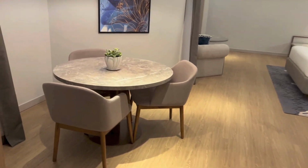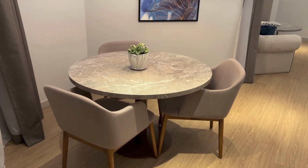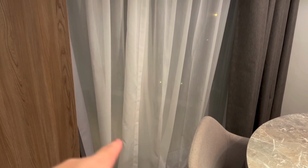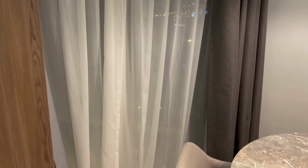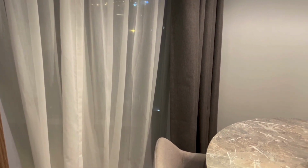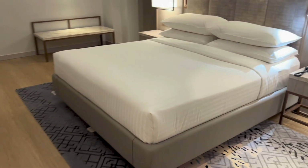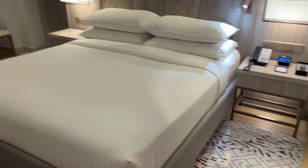And as you enter the bedroom, we have the dining table right there. One of 2 balconies right there. And it is dark out right now, so I won't show you the view now, but I'll show you the view later in the morning. Artwork, a light. The bed, it is a very comfortable bed.